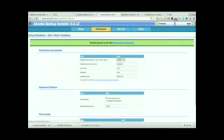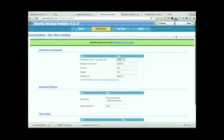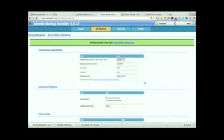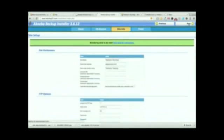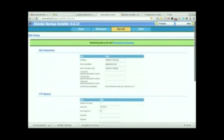Click next. It's going to ask you for the database details. In my case, they haven't changed. So, just to make it change, I'll put it in a brand new database. It's performing the restoration. That's done. Click next. Yeah, all of that's fine. You just changed the database name.